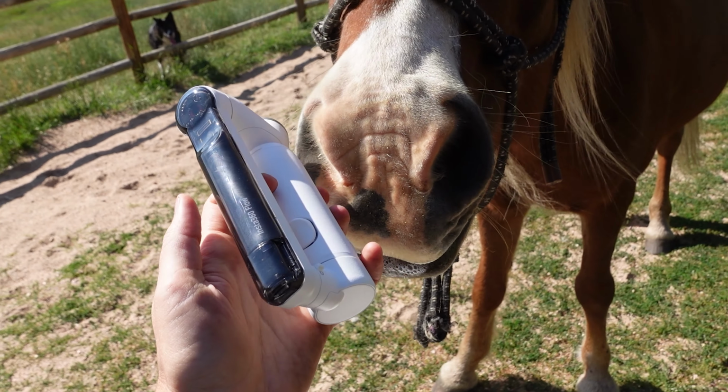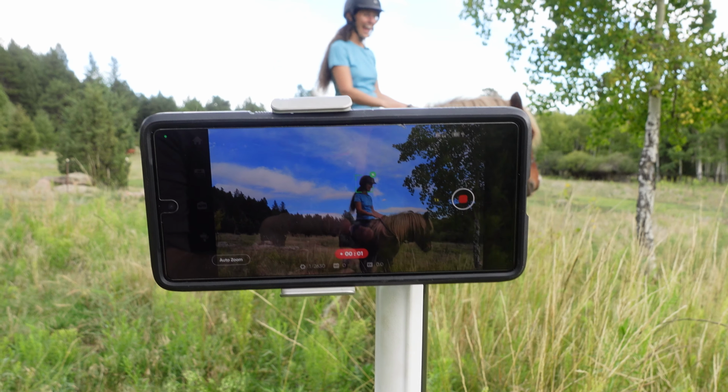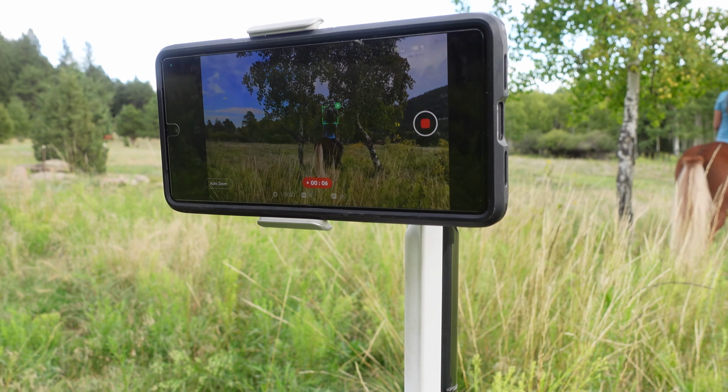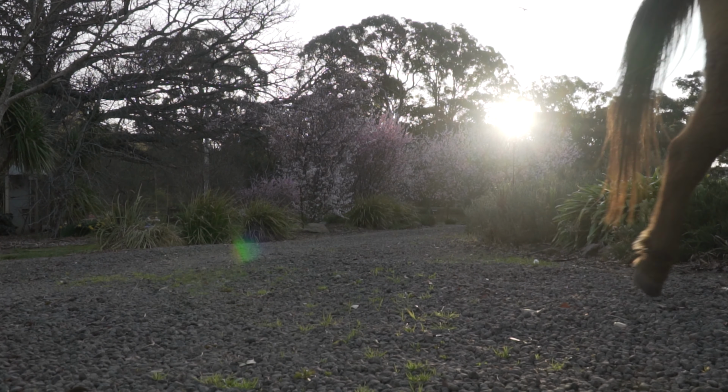Recently they sent me the Insta360 Flow, which is a gimbal for your smartphone. But what makes this tool unique for equestrians is its auto-tracking capabilities, which, as you can see from some of my solo quest trips, is a feature that may have been quite useful.